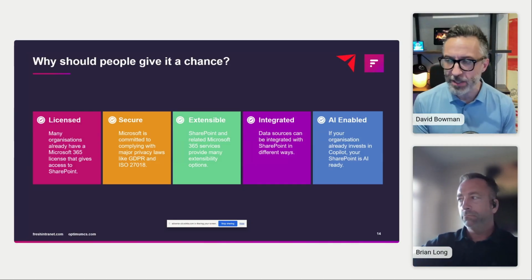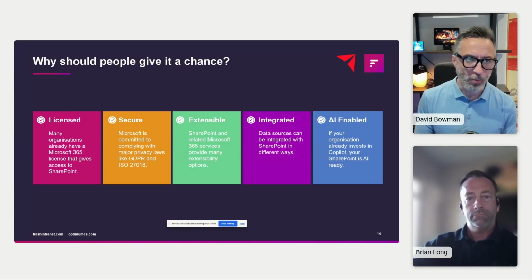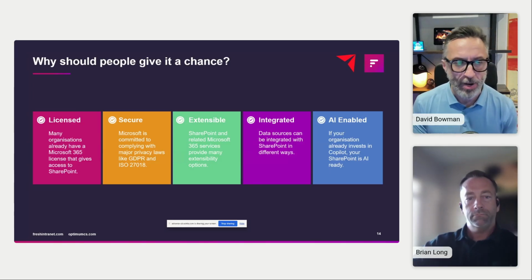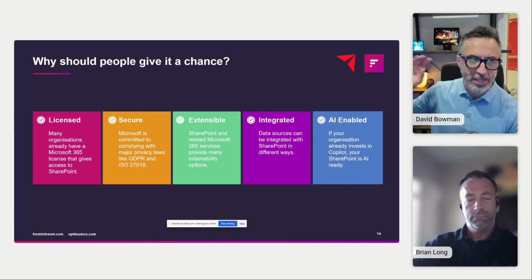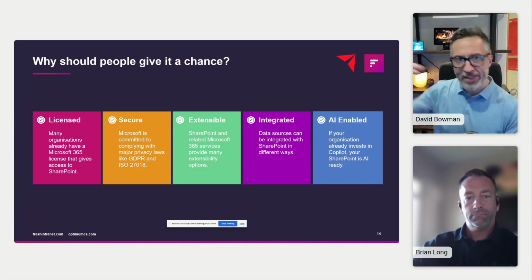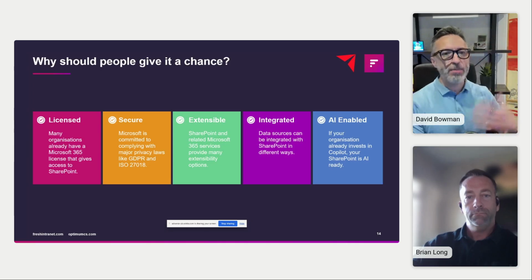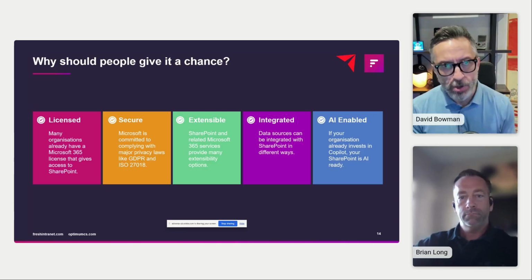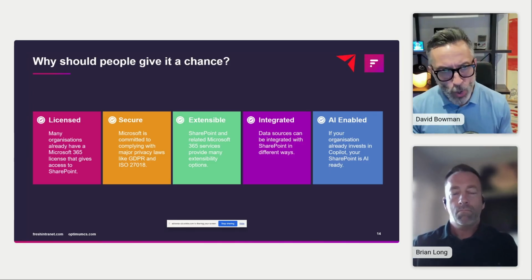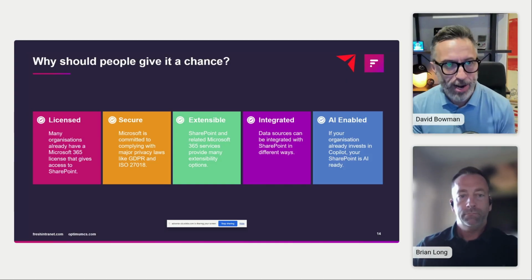It can be integrated into numerous hundreds of other platforms. Workday, ServiceNow, Confluence, there are hundreds of connectors available to bring data into SharePoint, to analyze it, to be able to respond to events that are happening in those systems. You're only limited by your imagination in terms of the integrations that can be built. And for organizations that are pursuing an AI strategy, who isn't these days? You've probably seen the investment that Microsoft are making into Copilot, and SharePoint is AI ready.